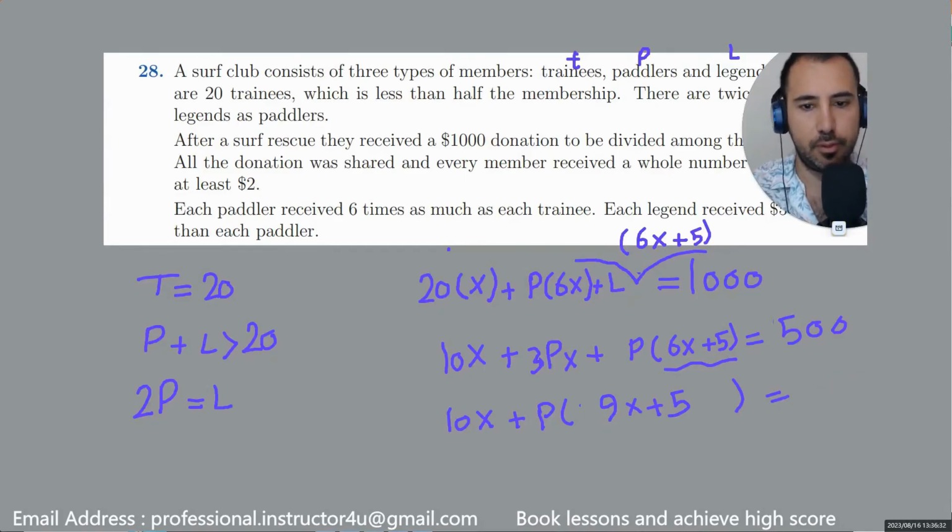First, this is also 500. Okay, now remember we have an equation like this, like x and p, right? So we have two variables, one equation. Usually we can never solve this because it will have too many answers.